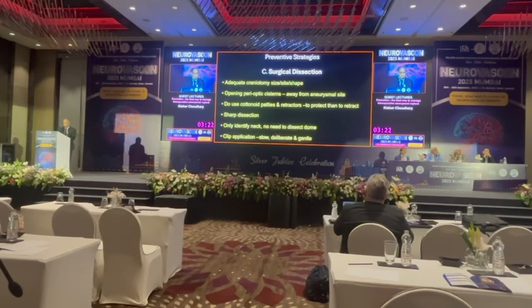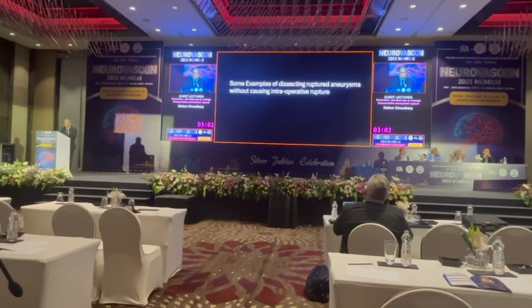Sharp dissection is called blood dissection, and identify only the neck. You do not need to dissect the dome or expose the entire aneurysm. In most cases, the aim is to clip the aneurysm, not to show off by dissecting the entire aneurysm before clipping. And clip application has to be slow, deliberate, gentle. No rushing, no shearing.